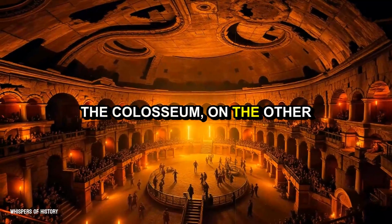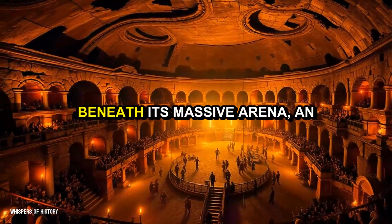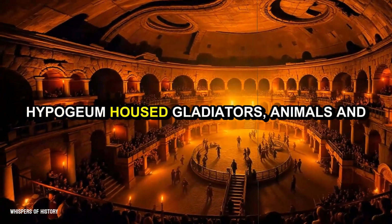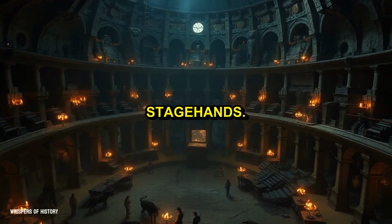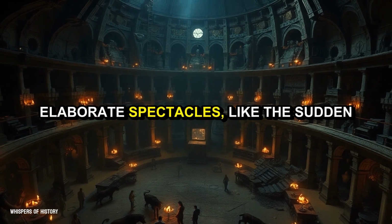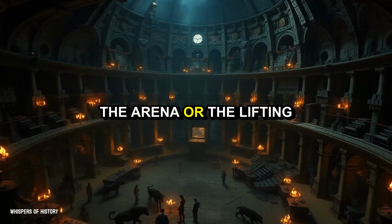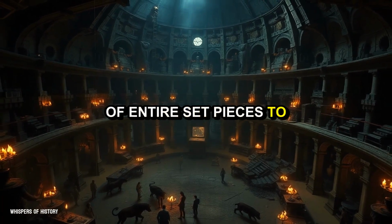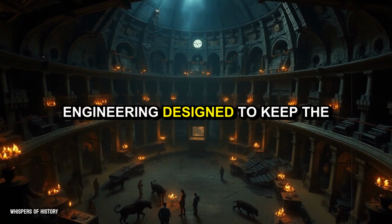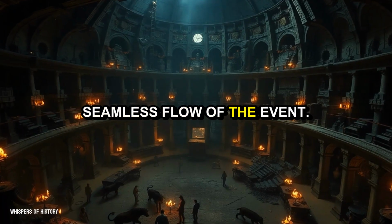The Colosseum, on the other hand, took hidden engineering to a whole new level. Beneath its massive arena, an underground maze known as the Hypogeum housed gladiators, animals, and stagehands. This hidden world allowed for elaborate spectacles, like the sudden release of wild beasts into the arena or the lifting of entire set pieces to the surface. It was a feat of engineering designed to keep the audience enthralled while maintaining the seamless flow of the event.